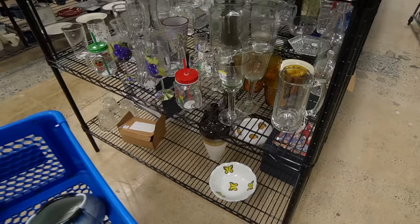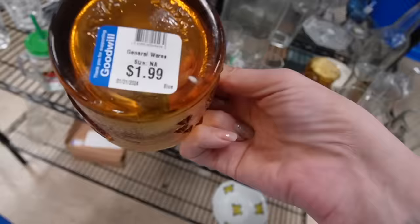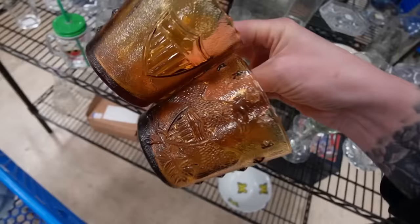Those are fun cups. They have eagles on them. Made in Italy. Oh my goodness. You know what? Those match one of the employee decanters I've seen. I like those with the eagles. We'll grab those.